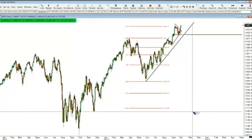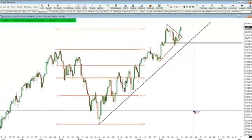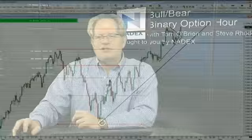Let's look for a trade with our man, Daryl Martin. Daryl, is there anything that you're looking at that looks like a good setup here for the Nadex platform? Yeah, right now we're at such a critical point. I'd be surprised if the market settled where it's at right now. Okay, I would probably agree with that one.